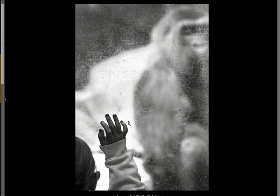Just the idea of human touch is so incredibly powerful. Our very lives depend on this. And so the idea of all of the fingers coming out and touching the glass, the idea of man versus nature, the idea of something like a child is small facing something like a gorilla.